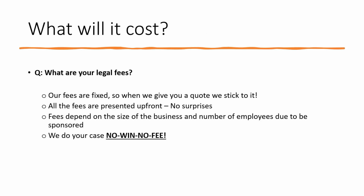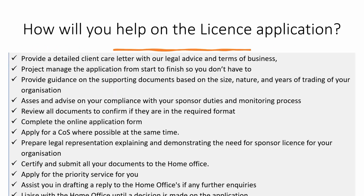Our service is very comprehensive. We aim to provide our clients with value, assurance, and expertise. We understand the importance of a workforce to a business, so we treat every client with the highest level of priority. We aim to ensure you have the smoothest and quickest process possible so you can do what you do best, run your business. A selection of what our service includes can be seen on the screen. However, we also offer comprehensive levels of aftercare to help you maintain and grow your license with your business.